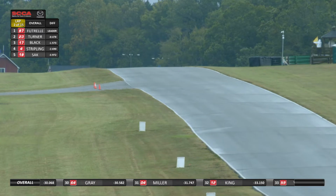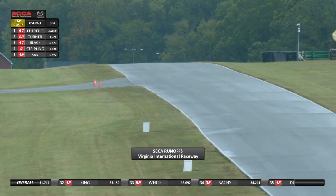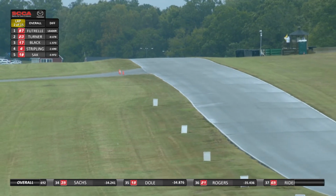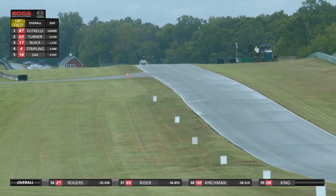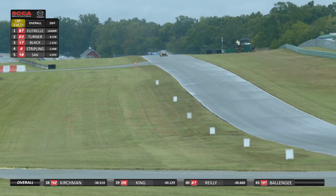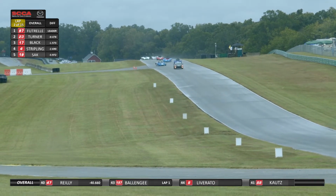Back at VIRginia International Raceway for the 59th running of the SCCA National Championship Runoffs. Spec Racer Ford 3, our second largest field of the weekend, with 44 cars taking the start. We had an early full course yellow in this race, as a couple cars came together on the first turn. But safety crews are working to get that cleaned up.